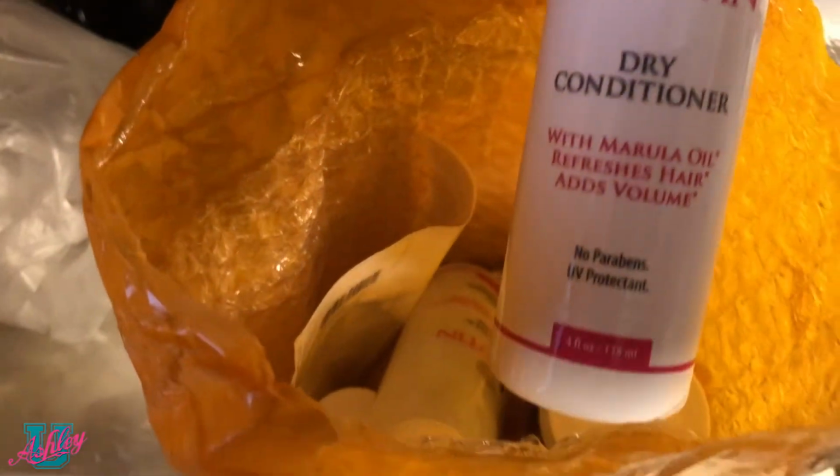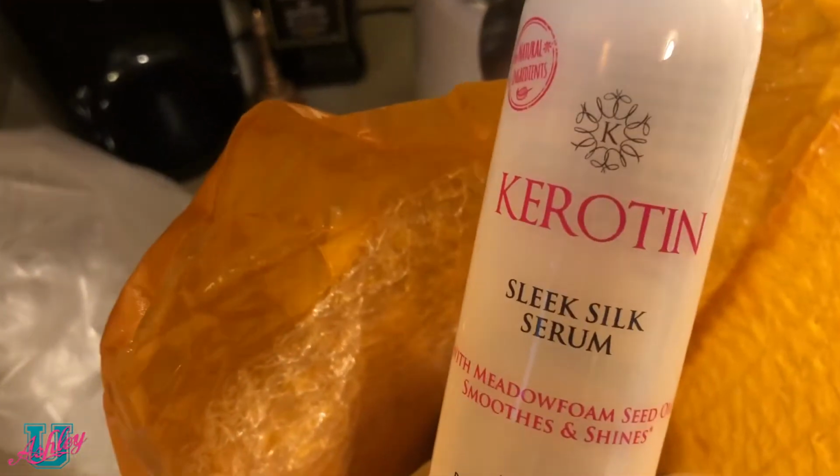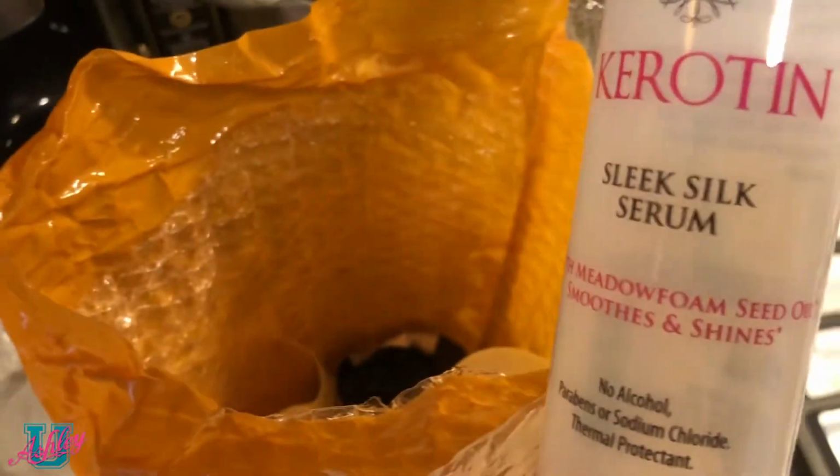Let's see, dry conditioner, awesome. Oh no, it's this. It's completely empty. That's such a bummer. The Sleek Silk Serum. Oh, I'm so bummed. Got everywhere. It is very sleeky and silky, I can tell you that. And it smells good. Kind of smells like coconut.